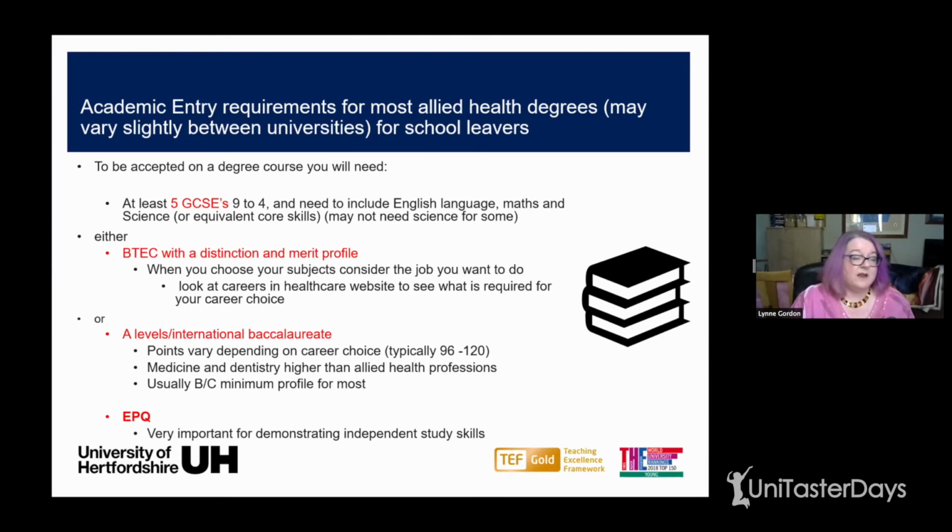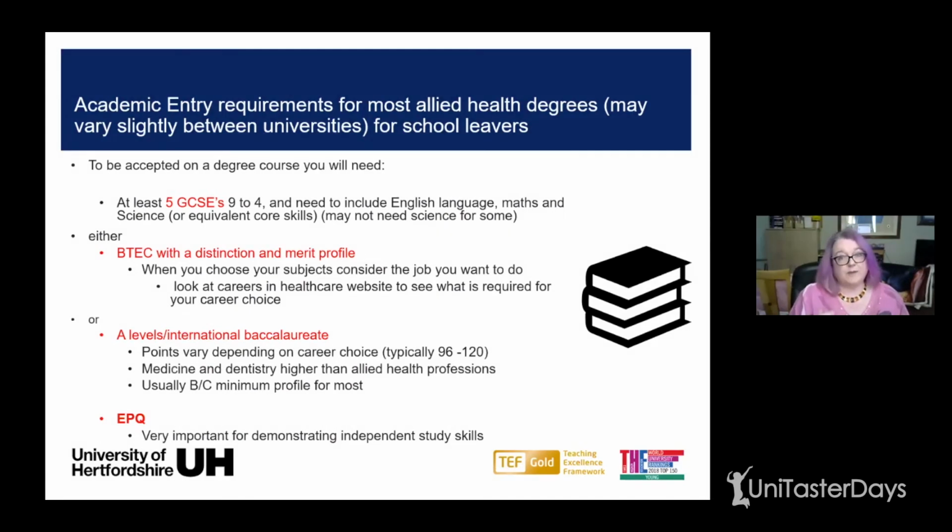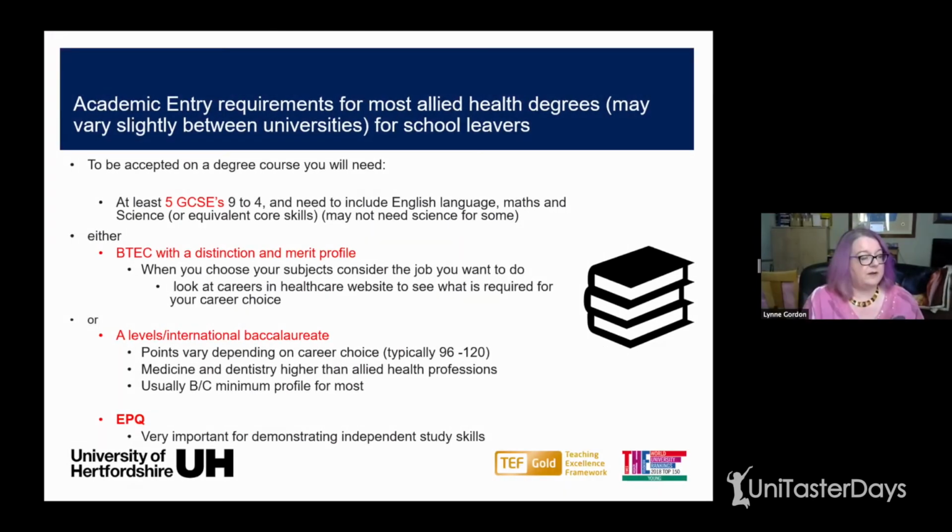So currently at my university we have 112 points for my course, which is Therapeutic Radiography, but the Diagnostic Radiography, our sister course, is at 120 points. And that just is because radiotherapy is not such a well-known profession. People don't know about it. It's no less technical than the other one, but because Diagnostic Radiography gets more applicants, they can afford to push the points up a little bit.